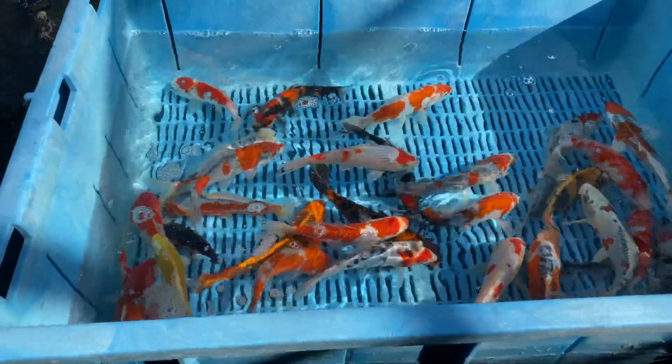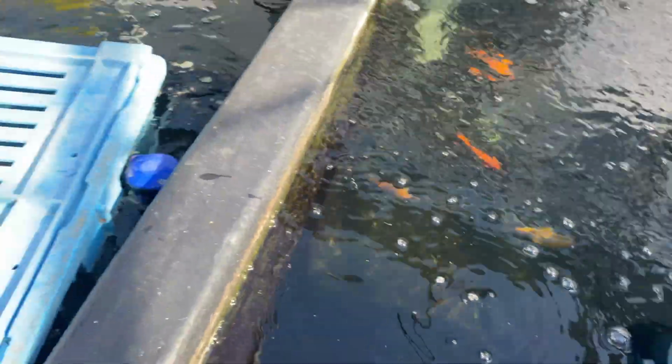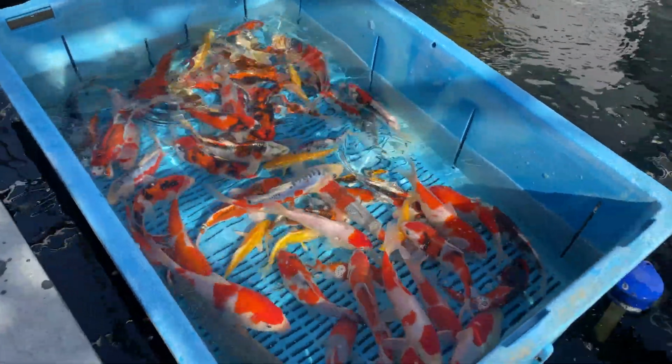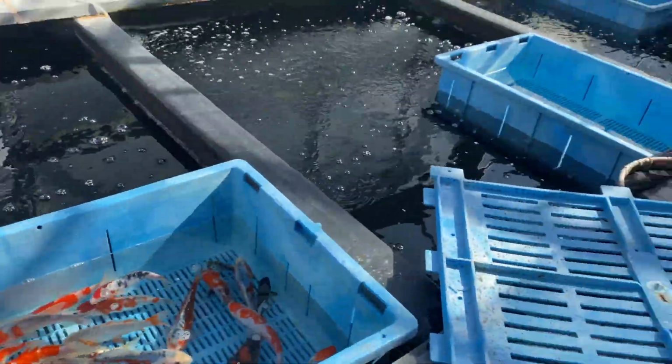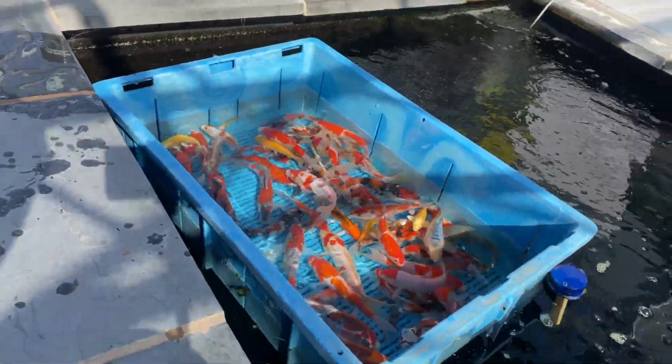So these are some of the ones that we brought in then. These are some that we just brought in on the last lot. We'll carry on bringing them through, and once we've filled these baskets, I'll start going through them and putting them into the different ponds.